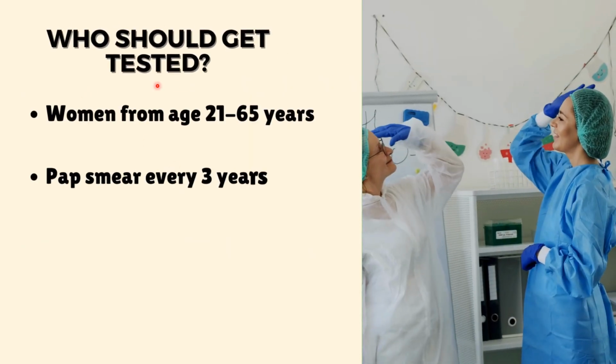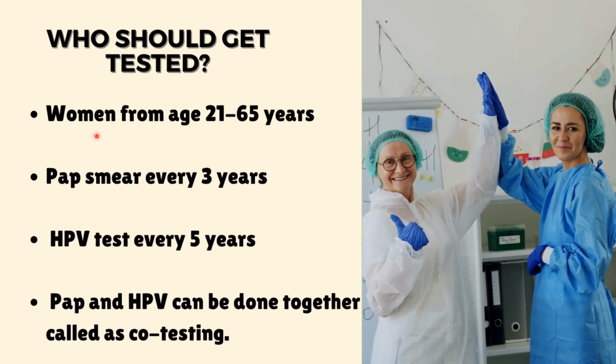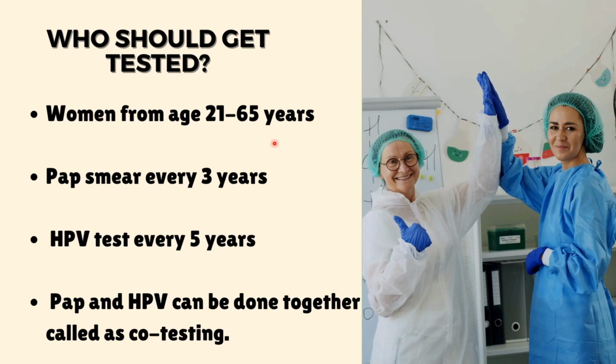Now, who should get tested for cervical cancer? A general recommendation is that women from age 21 to 65 years should get themselves screened for cervical cancer, in which pap smear is recommended once in every 3 years and HPV testing is recommended once in every 5 years. Pap and HPV can be done together, and this is called co-testing.